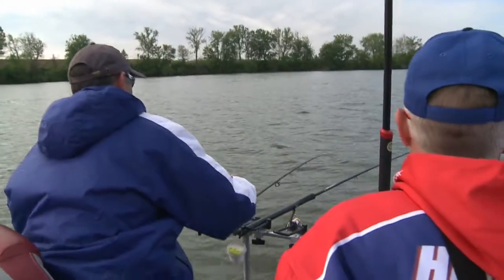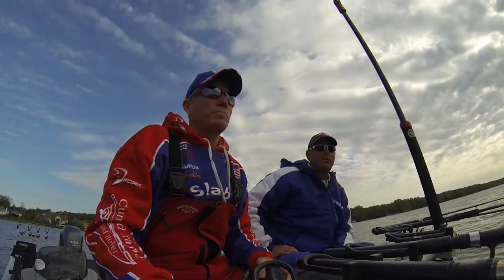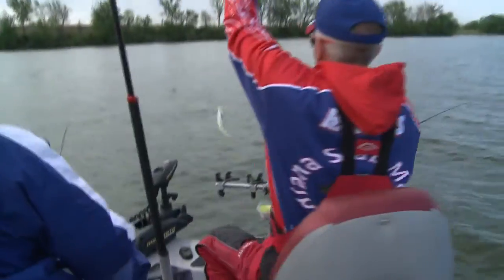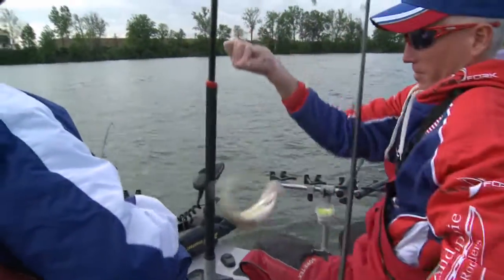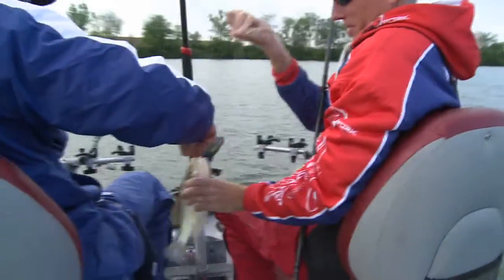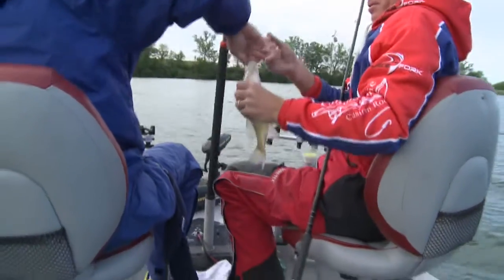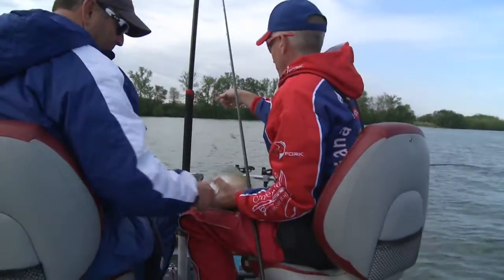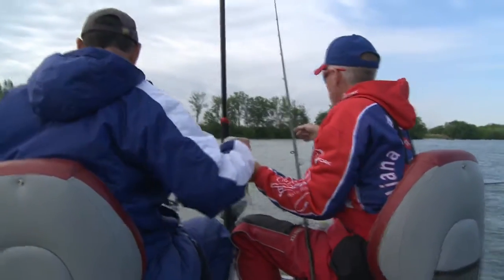Oh, that right there kind of felt like it. Oh, there's a good fish. That's a dandy, son. Yes, sir. Let me help you there a little bit. Thank you. Nice fish. I'll put it back there if you want to go ahead and put your pole up. Sure. Thank you.